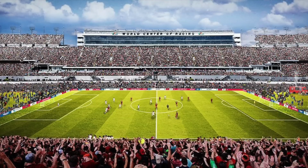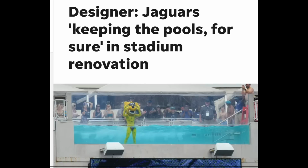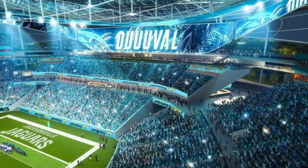And then we do have an update on the pool situation from a designer. The pool is staying, which makes complete sense for sure, in the stadium renovation. On the north end, just below those pools, we are lifting that portion of the seating bowl and creating a new club space and a new bar space there at the concourse level. That's one of the big things that they've preached, is they're making the concourses 4 times wider, and they are keeping the pools, which is something that they absolutely should do. It is a unique factor to the stadium.